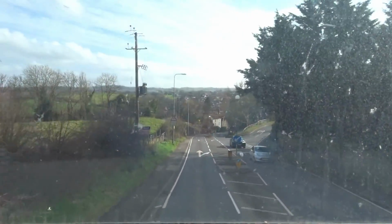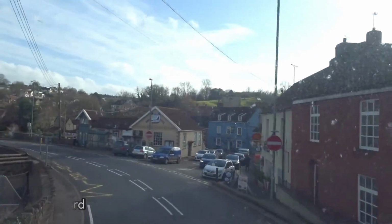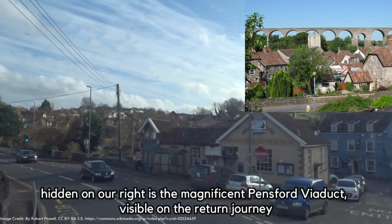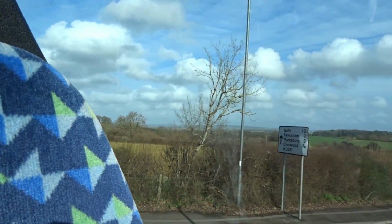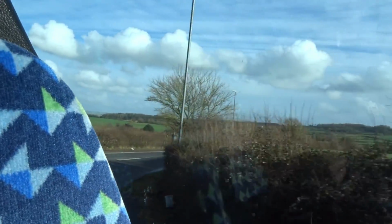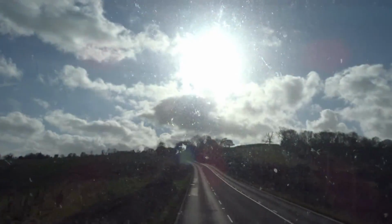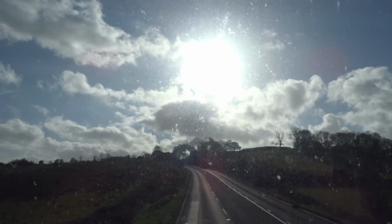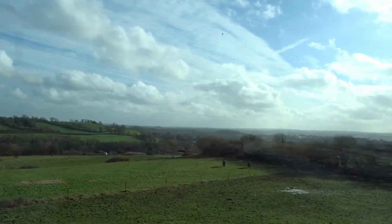The route down to Wells is absolutely outstanding. These diesel double-deckers fight for their lives going up and down these hills, but we get rewarded with these stunning views from the top deck. The Mendip Hills are an AONB, an area of outstanding natural beauty, land which is protected by the Countryside and Rights of Way Act 2000, which aims to protect land to conserve and enhance its natural beauty.